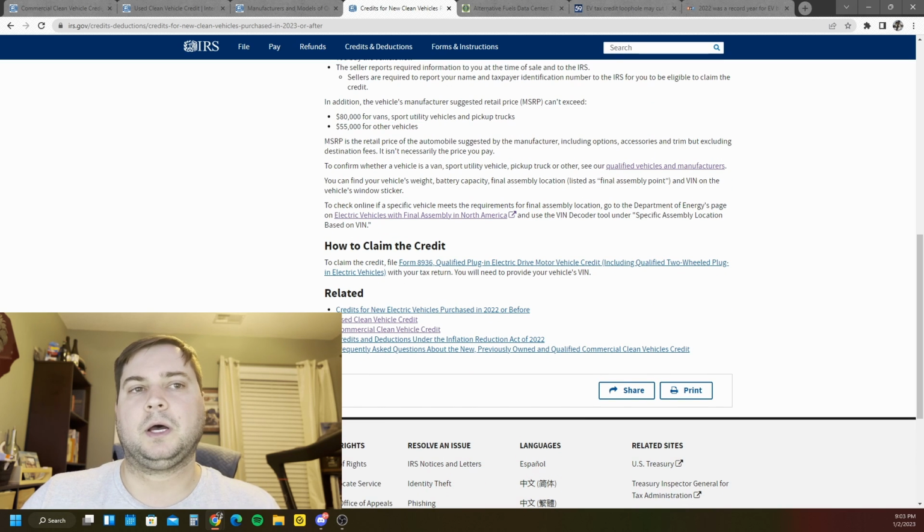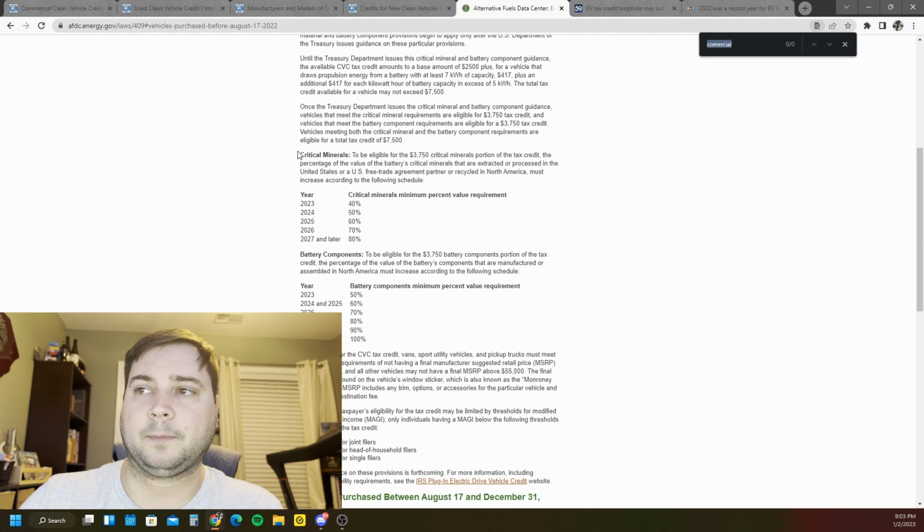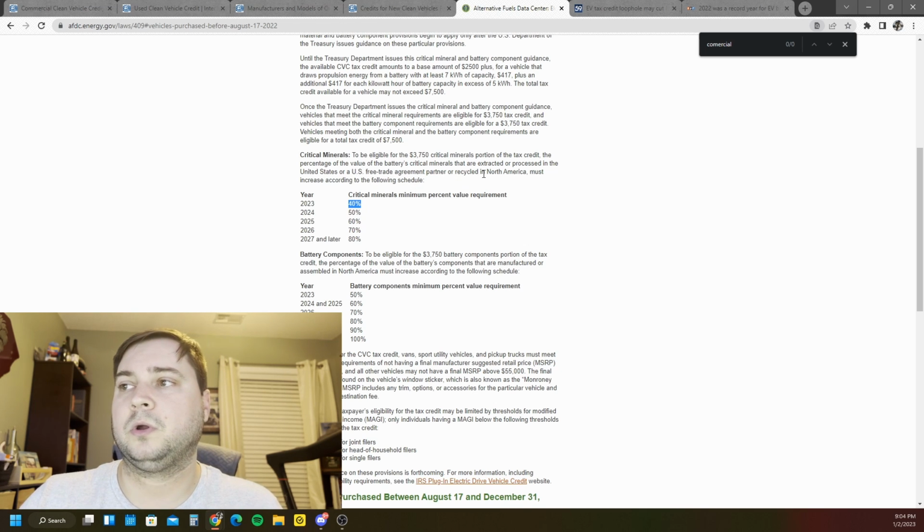The next thing is you've got $3,750 of that $7,500 from battery component sourcing and manufacturing value, and then $3,750 of it is battery mineral sourcing location. This is where it gets more complicated because as the years go, you can see critical minerals and percentage value requirements. So in other words, in 2023, starting now, 40% of all the minerals that are put into the batteries need to be sourced from a U.S. free trade agreement partner or recycled in North America.